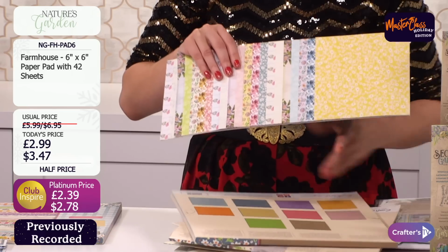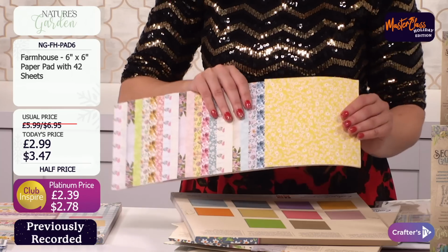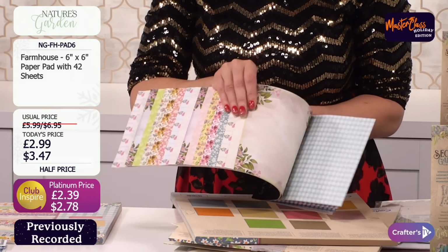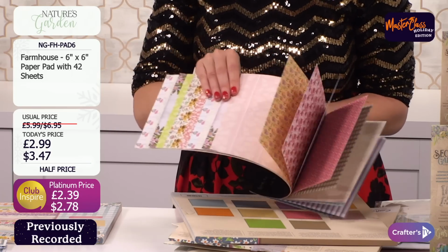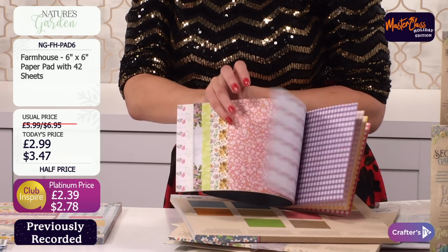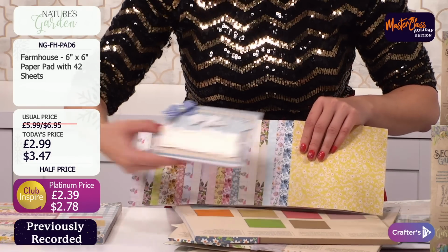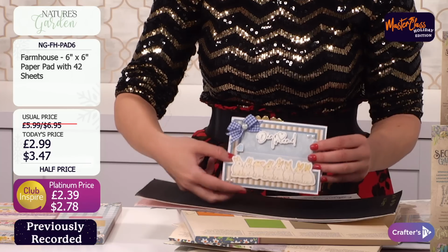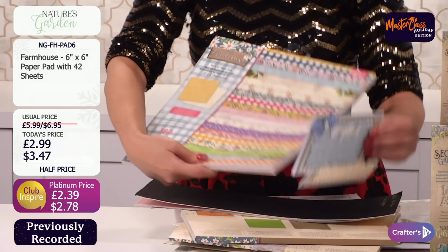So let me bring that to you now because you've got such a range here. I've got bright popping summer colours, I've got spring hues, I've got textured details within here, gingham, we've got backgrounds, we've got almost watercolour style effects in this. There's just oodles to play with, and these are the types of designs, of course, that you can use with your paper pad. I want to bring to you the 12 by 12 version of it now, if I may, and these ones are just stunning.